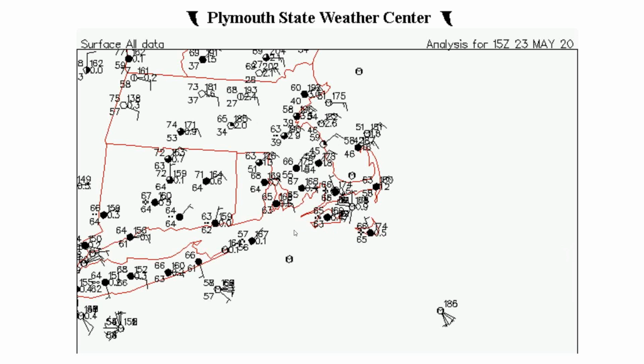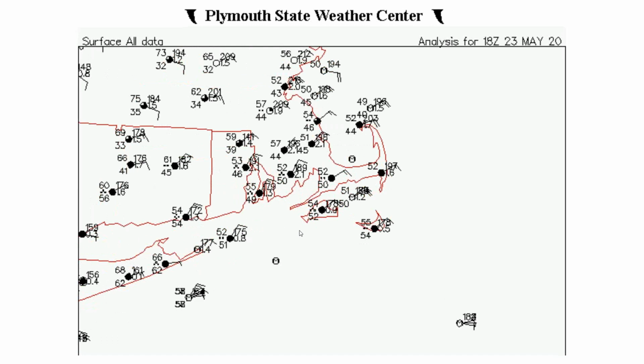And that boundary did contribute to the heavy rain, but we'll see in later slides that there were even other contributions for the heavy rain over Martha's Vineyard and Nantucket. So moving forward 3 hours later to 2 p.m. on Saturday, you can see now the backdoor front has blasted through Martha's Vineyard and Nantucket. Their dew points went from the mid-60s now to the low and mid 50s in just 3 hours, and the front is even now heading into Long Island.